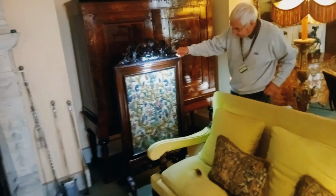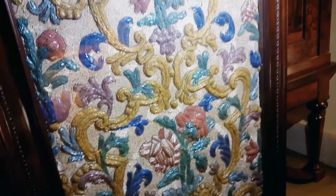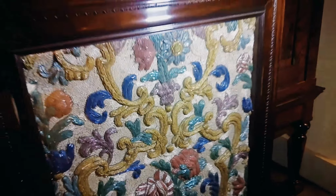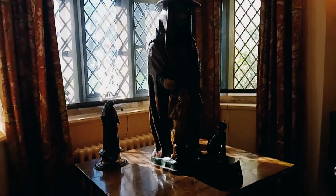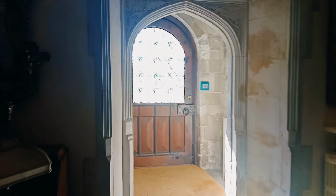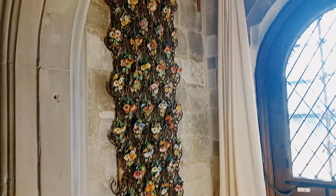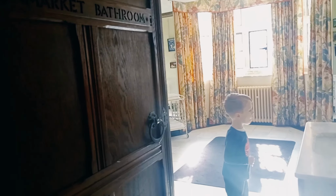This is beadwork. Glass beads. And it's Italian, from the late 1700s. And it's the same on the other side. It's cool, isn't it?